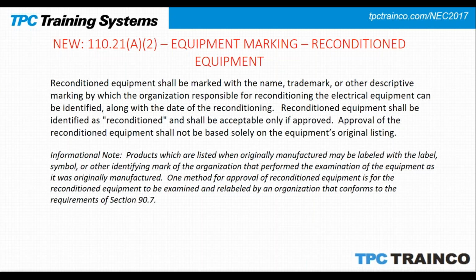And now it can be acceptable only if approved by the authority having jurisdiction. So approval is not based on the original listing of that equipment because it's been modified. So the inspector has to know how it was modified, what changes were made, so that he can approve the new reconditioned equipment. So, a brand new section in Article 110.